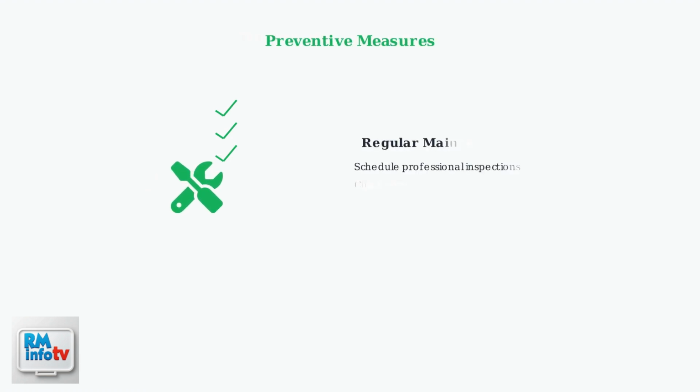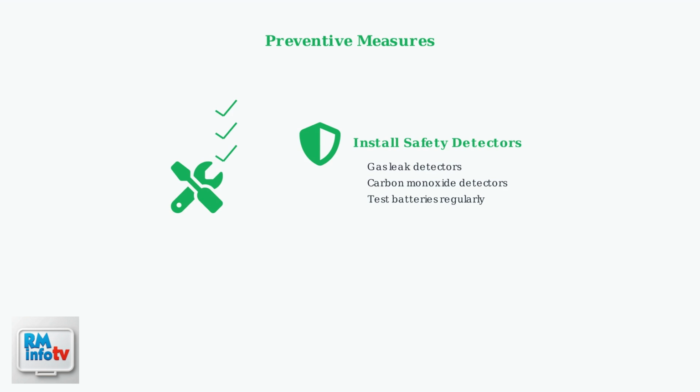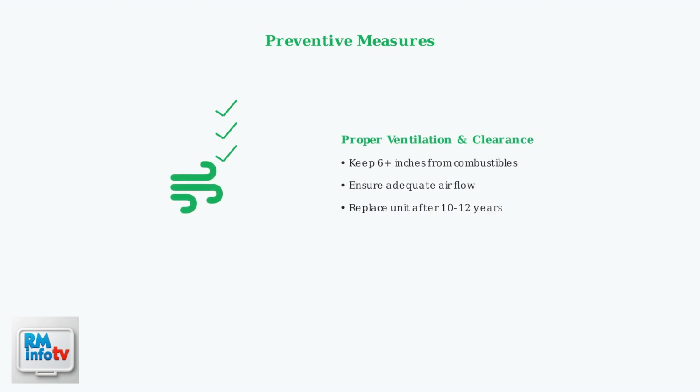Prevention is the best approach. Schedule regular maintenance and inspections to catch problems early. Install gas detectors and carbon monoxide detectors in your home. These devices can alert you to dangerous gas levels before they become hazardous. Ensure proper ventilation around your water heater and keep the area clear of combustible materials. Gas water heaters typically last 10 to 12 years, so consider replacement if yours is nearing the end of its lifespan.